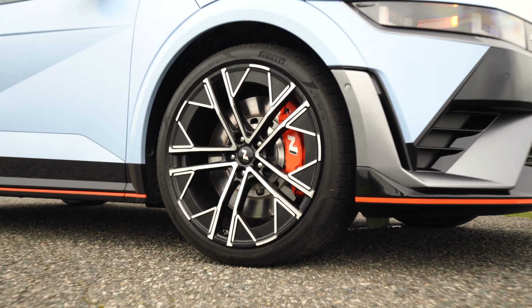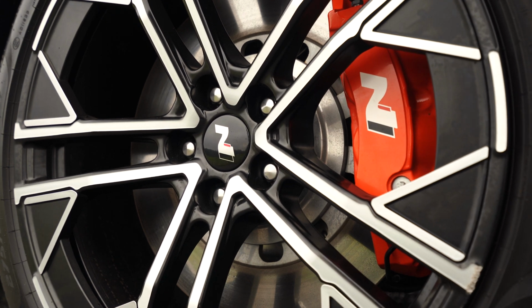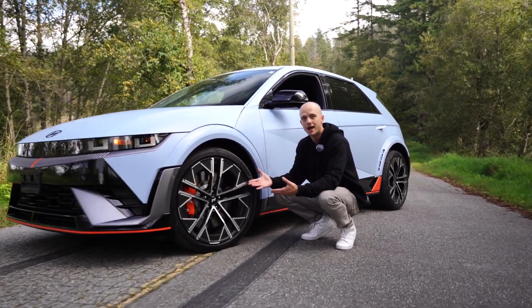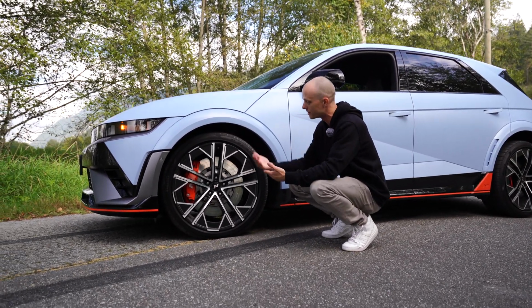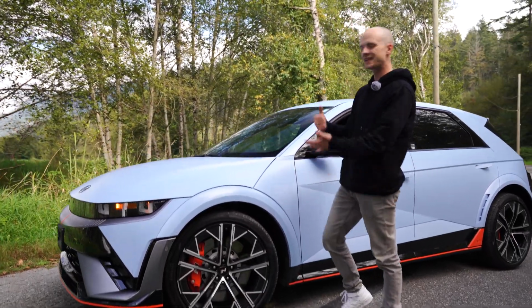They're huge. Hyundai is proud that this is their most powerful braking system ever. It's a huge focus on regen braking, and unless you're so deep in the pedal, it's just going to be regen braking that's enabling you to slow down. And then of course, at some point, the 4-piston brakes will catch on.